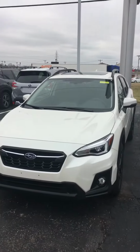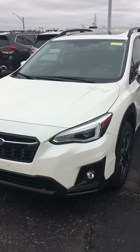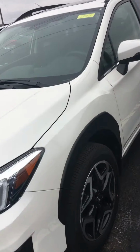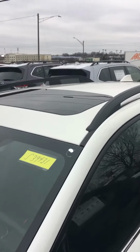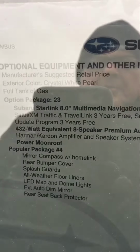the white Crosstrek Limited 2020. This is the car we were talking about on the phone, and it is the white 2020 Limited. It has package 23 where you pick up the power moonroof. It has the built-in navigation system, the upgraded sound system, and it does have a popular package 4 where you pick up all the other accessories.